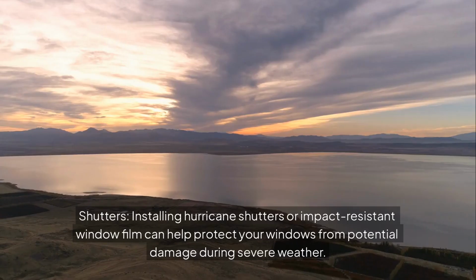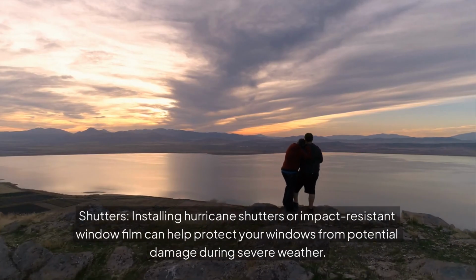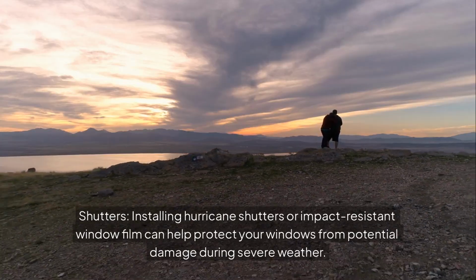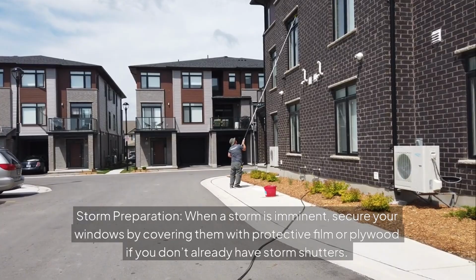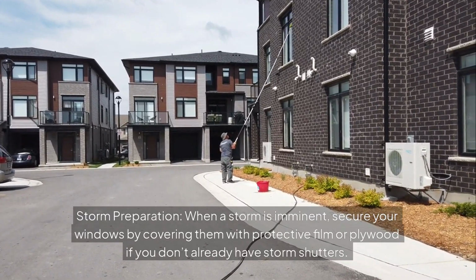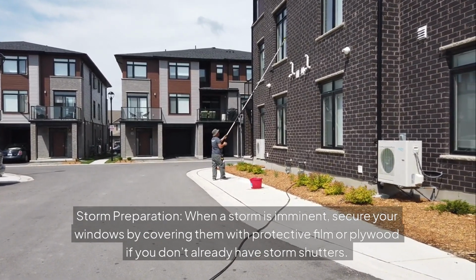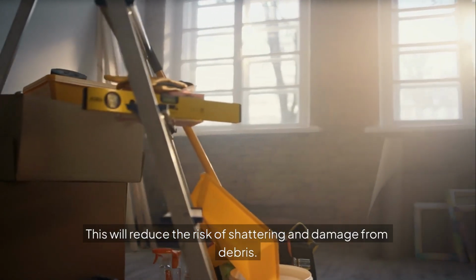Shutters. Installing hurricane shutters or impact-resistant window film can help protect your windows from potential damage during severe weather. Storm preparation. When a storm is imminent, secure your windows by covering them with protective film or plywood if you don't already have storm shutters. This will reduce the risk of shattering and damage from debris.